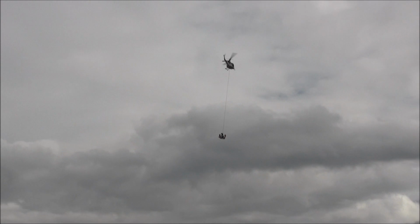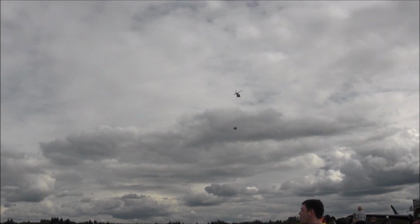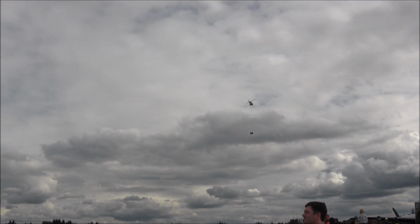Our helicopter rescue team was first on scene and hoisted two helicopter rescue technicians.